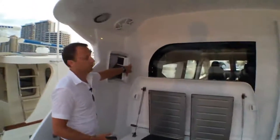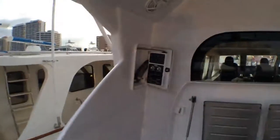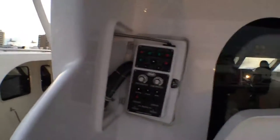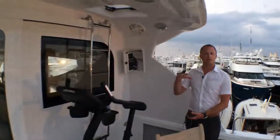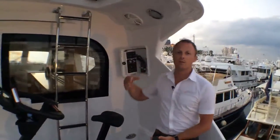Another thing I'll point out while I'm here are these four control stations or wing stations. So there's that one that you see there, and then there's also this same station over here. So you have two on this deck and you also have two on the lower deck. So these give you control to the bow thruster, the stern thruster, clutching in and out of gear. You can also change the RPM of the engine.